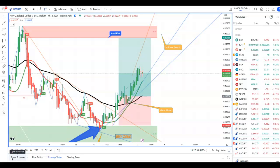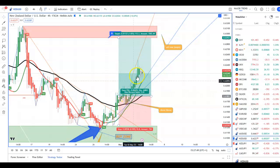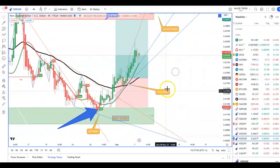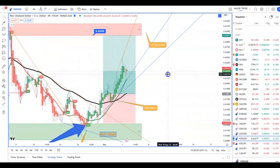Even though the DXY is mixed, it's actually pushing down, which is helping the Kiwi, the New Zealand US dollar. So we had a pattern which was quite unusual. The correlation wasn't there. The DXY was actually moving up at the time, but this was actually going up, which is quite unusual. But nonetheless, all the conditions were met. It hit the buy zone. We had a buy signal, moved above both moving averages, and target 62.90.